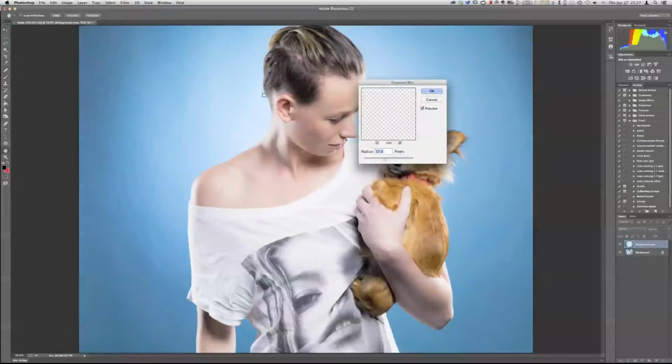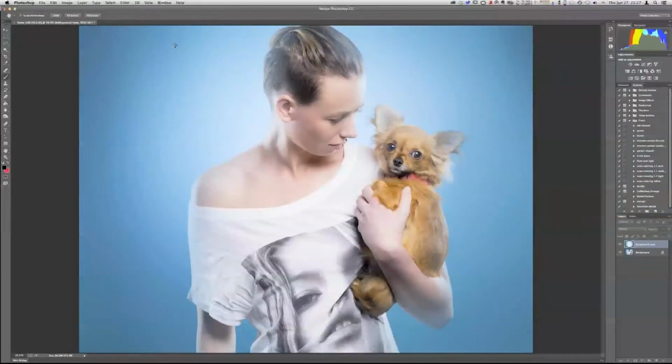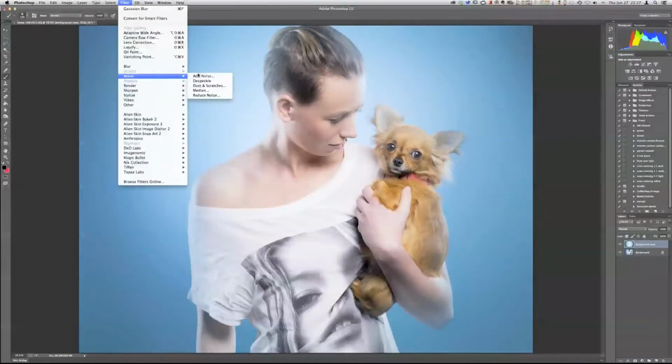There we go. Now, on some backgrounds, this background is great. On some backgrounds, you will get Newton rings. You will get those rings that will actually show you, oh my, there's not enough detail here. I will show you all the transitions. You can solve that very quickly by adding Filter, Noise, Add Noise.